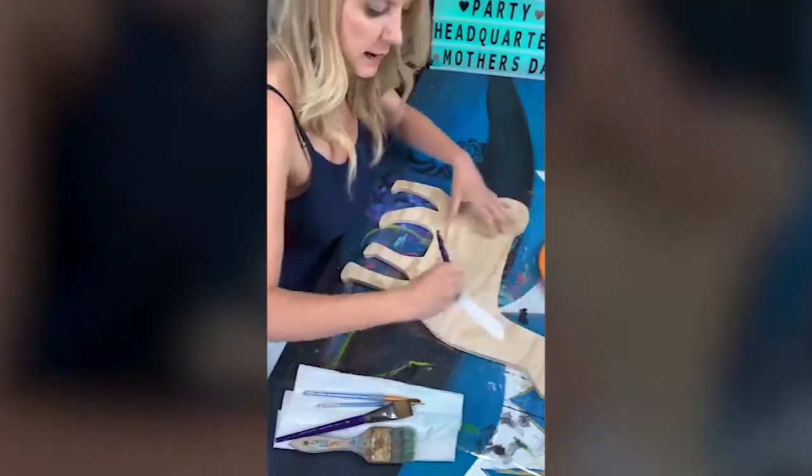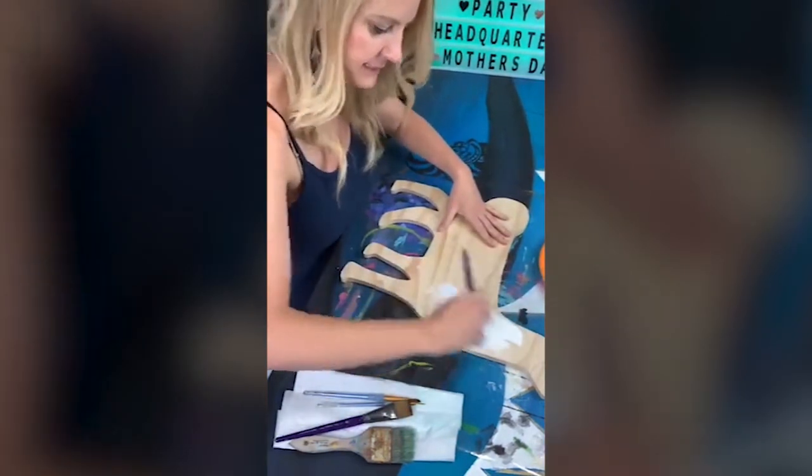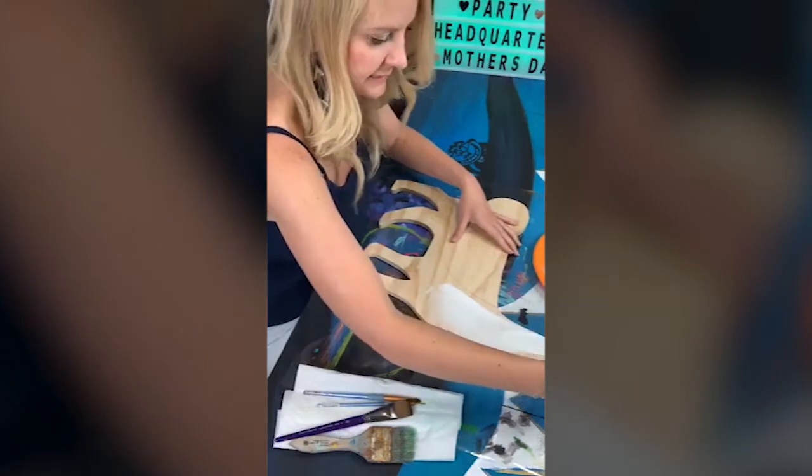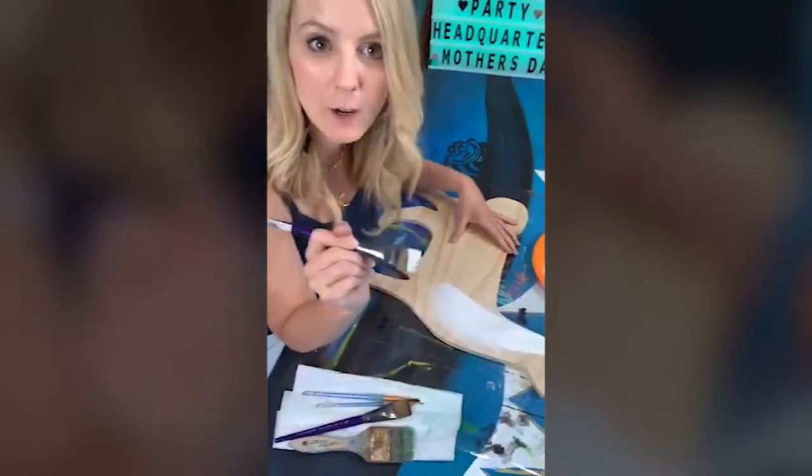I'm just using some white acrylic paint just to get my base. And I do this party with my Paint Party Headquarters group. They have access to use the exact design for online or in person now.